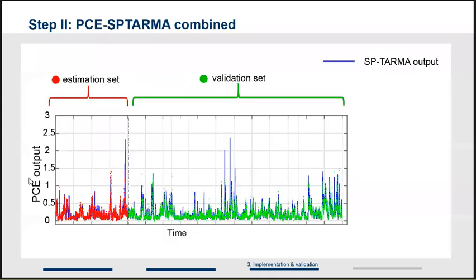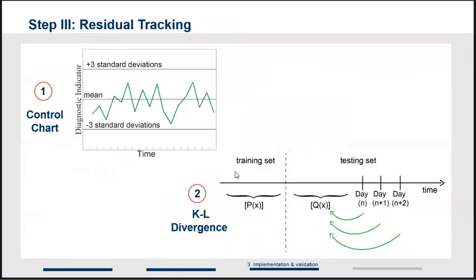And after everything is combined and set for a certain estimation set, we set a validation time in which we test the performance of the model. Here is the PCE output in some time scale of a certain validation set. Now the question, before I go on to step 3 of the strategy, is how to locate the origin of these disturbances or not good fitness of the model, whether it comes from a not good training set, maybe changes in environmental or operational parameters, or an actual damage. So this is the question that we try to find an answer to.